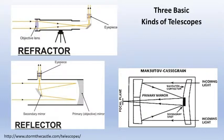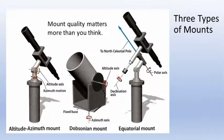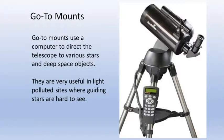Basically, there's 3 kinds of telescopes: refractors, reflectors, and those with both a refractor and a reflector in them, and each has its pros and cons. There are also 3 main kinds of telescope mounts, each with its pros and cons. And today, there are go-to mounts that are computer-controlled, and you let the computer do all the work, if you can figure out how to use the computer.